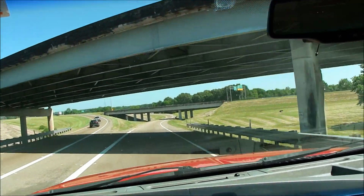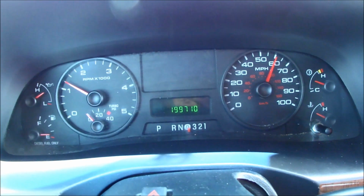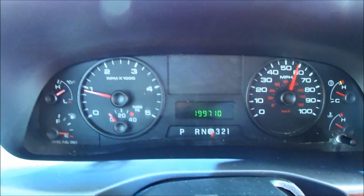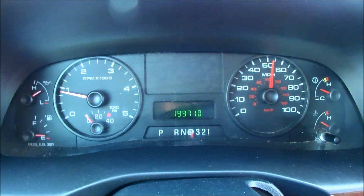One thing I want to show you before we go is this dash. You can see all the gauges are reading where they should. There's no lights lit, no ABS or airbag or engine lights, none of that. You saw them come on when I started the truck, so you know they work.